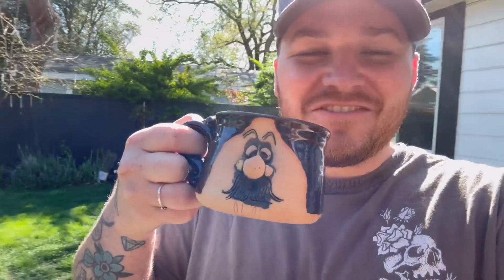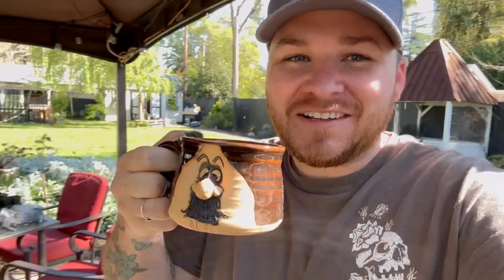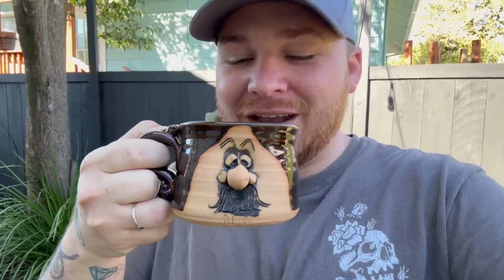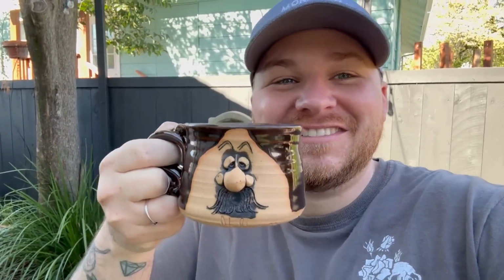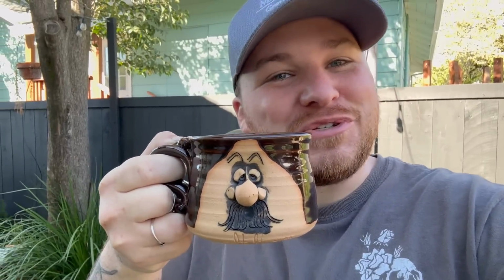Isn't this the funniest coffee mug ever? It's so cute. I usually don't go for quirky things like this. I usually tend to go for more aesthetically pleasing things, but I saw him and I was like, yep, you're coming home with me. The handle is like a 1-finger handle. It's very small. So I usually hold it with 2 hands, but I had to show you my coffee mug.